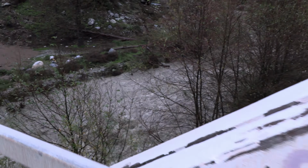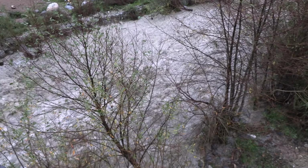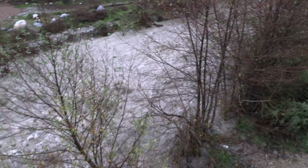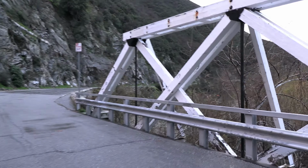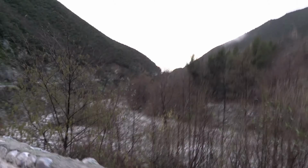Oh, there go some boulders. Hear them? It's moving big rocks. There'll be all kinds of gold being found up here in a few weeks. Coldwater Canyon Bridge, East Fork River, Azusa Mountain. Azusa Canyon, San Gabriel Mountains.